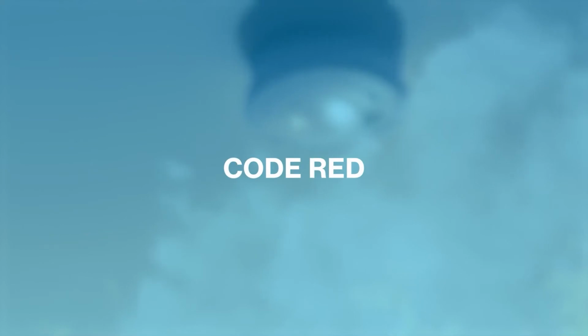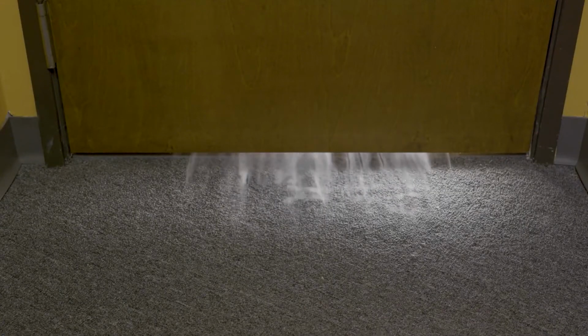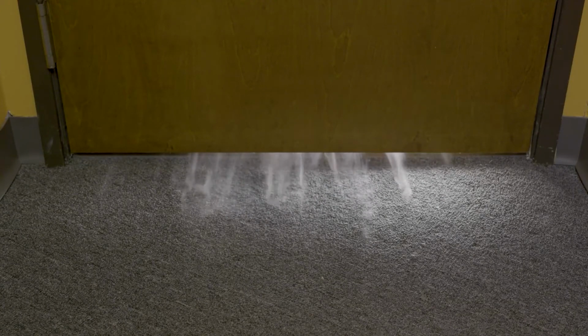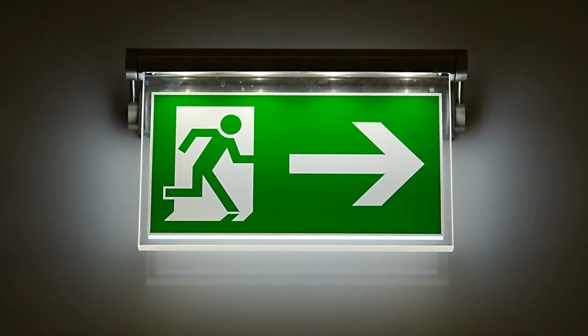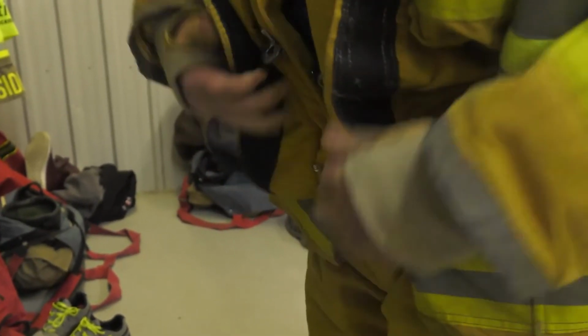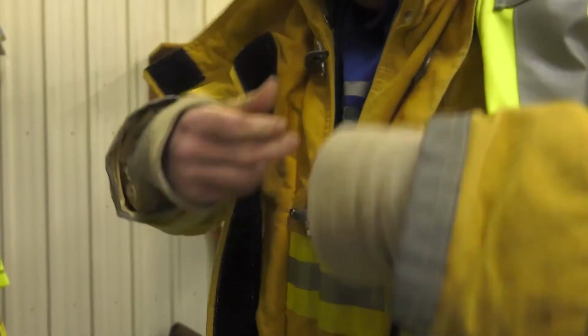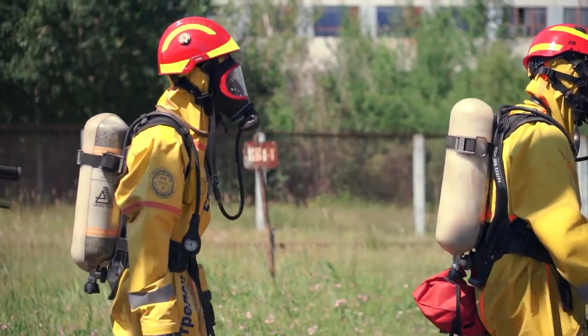Code Red. Code Red alerts hospital staff to a fire or probable fire. A Code Red may also be activated if someone smells or sees smoke. This code will often come with information about the fire's location and may require evacuation. Any hospital or Mount Sinai Health System location may announce a Code Red when a staff member or visitor has a reason to believe there is a fire emergency in the building.